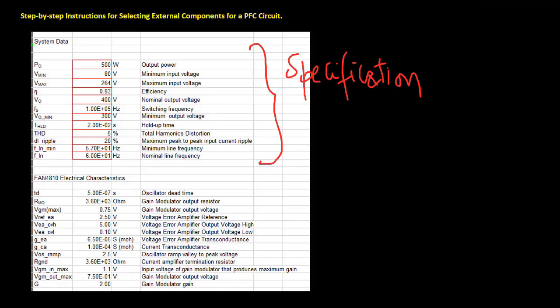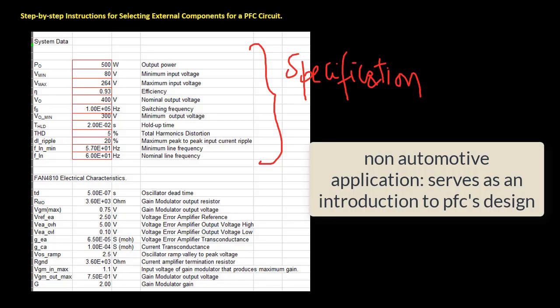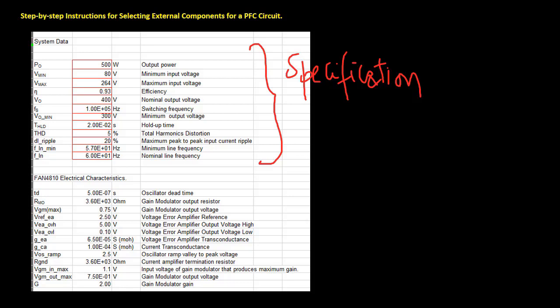This concludes the calculation and selection of power and control components for PFC applications based on the FAN 4810 IC. Most IC providers also offer tools to calculate the whole thing.